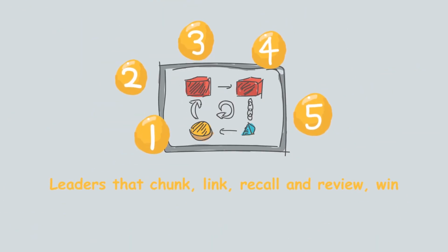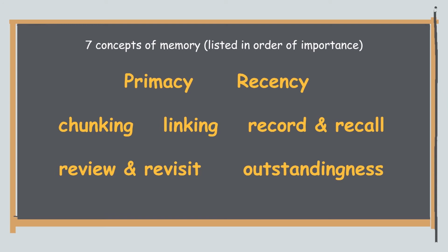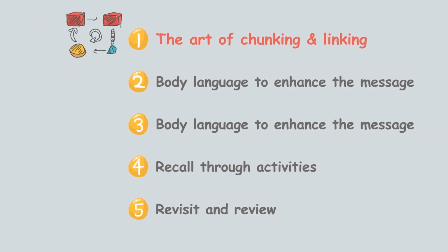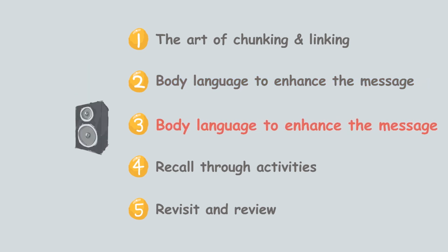We've covered a lot of territory in this video, so let's recap and summarise the 5 key considerations. Remember that during the body of any presentation, we touch on many of the 7 concepts of memory retention. Here we've covered 5. Number 1, the art of chunking and linking. Adults digest information best when it's broken into small parcels. Number 2, use body language to enhance the message, focusing on your facial expression, hand gestures and body movement. Number 3, use voice to enhance the message. Just as body language conveys a visual message, your voice conveys the verbal and vocal message.